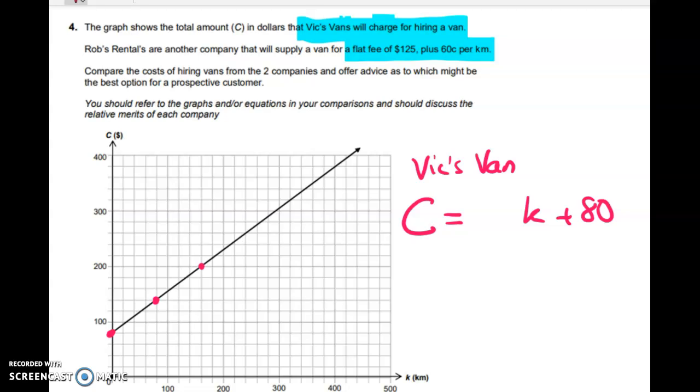But I'm going to use just this first one that I've got. Now, what have I got? Well, I've drawn my little triangle, and I can see that I've gone out 80, but my costs have only gone up to 140. So the cost here was at 80. So my gradient here is 60 over 80, which is 3/4. So that's the equation for Vix Vans.